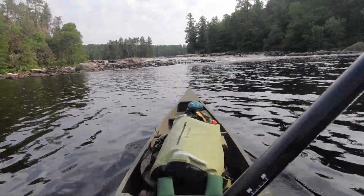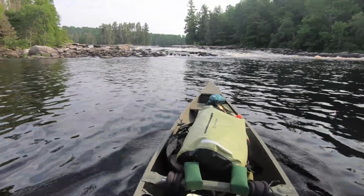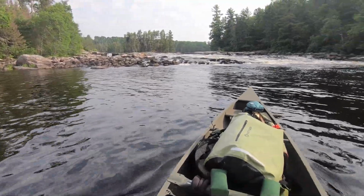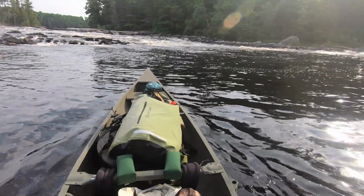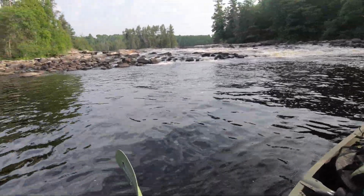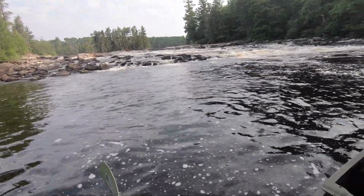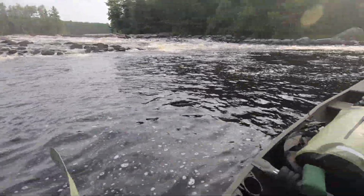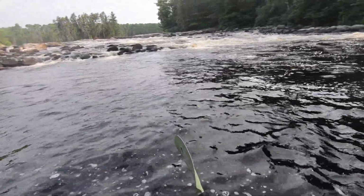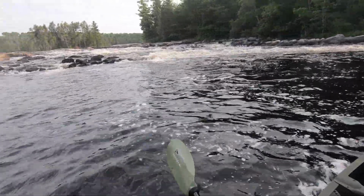Wheelbarrow Falls on the Basswood River. Really cool. It has 2 entry points. One here, one to the right of me. Check this out. I could have ran that, no problem. I don't know why I portaged around that. That's easy peasy. If you're Jim Baird, yeah! Jim would run that.